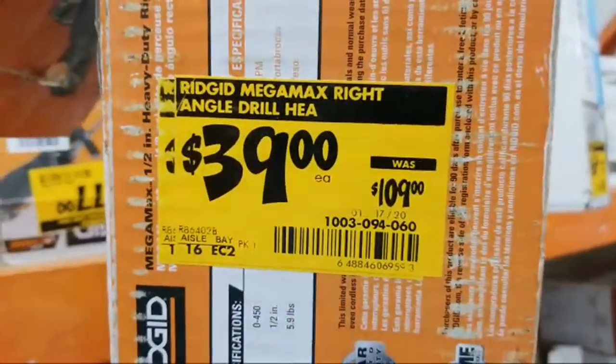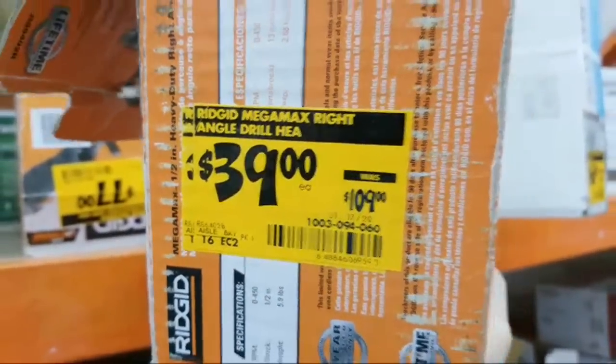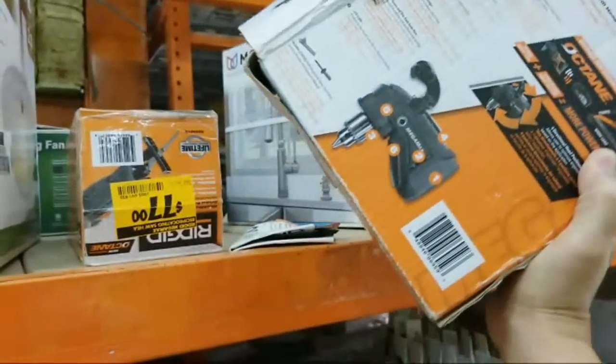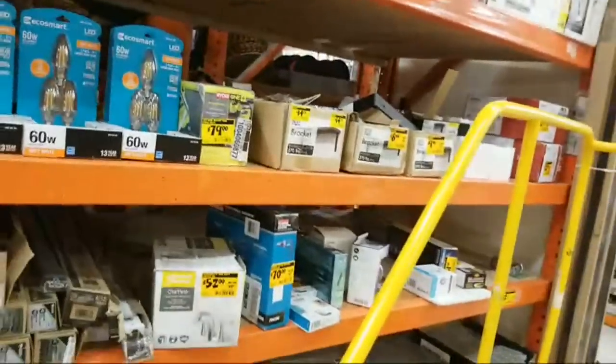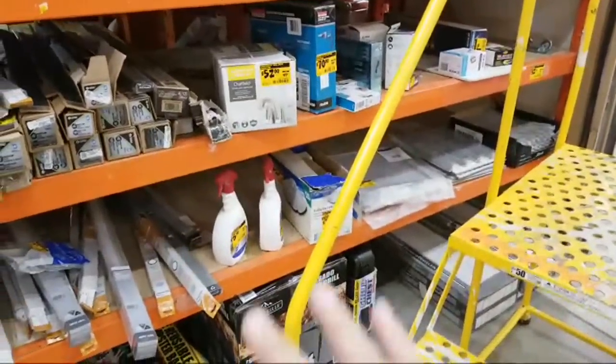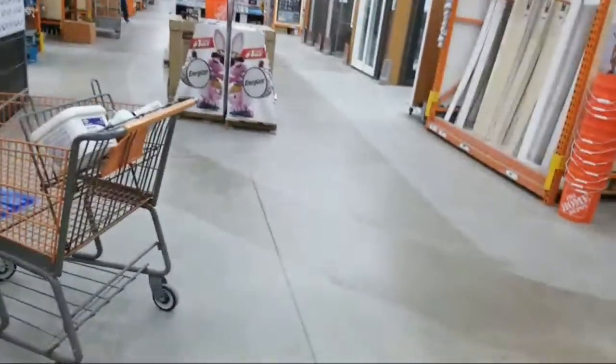And look at this thing, man. I showed you this last week. They took it down to $39, and they still can't get rid of it. I think that was a failed experiment from Rigid. All right, so most of the big tools are gone, including all those lug nut things. So I don't know, man.